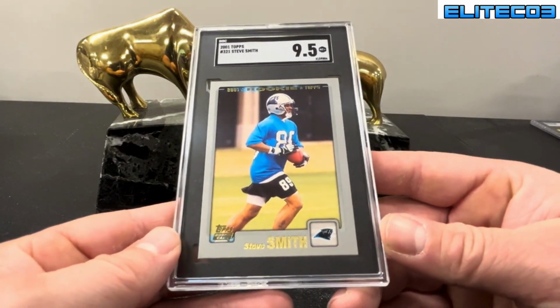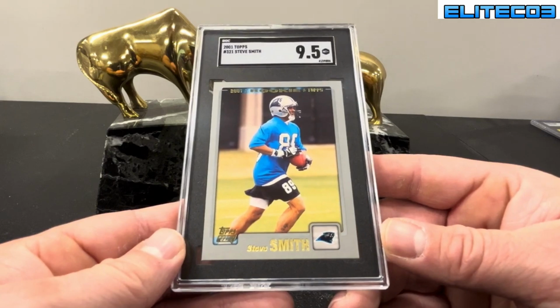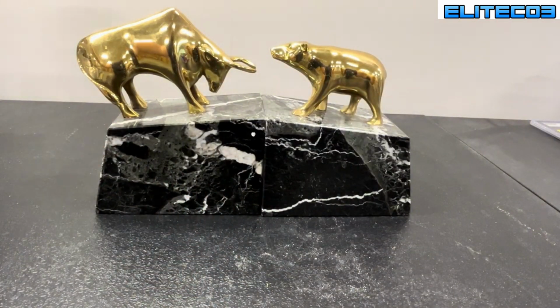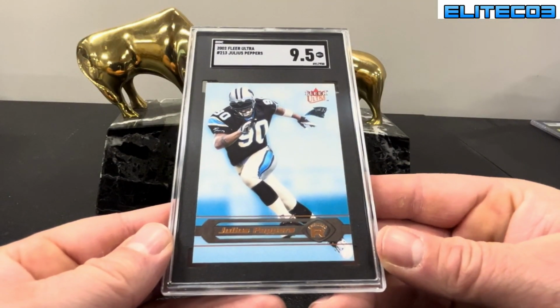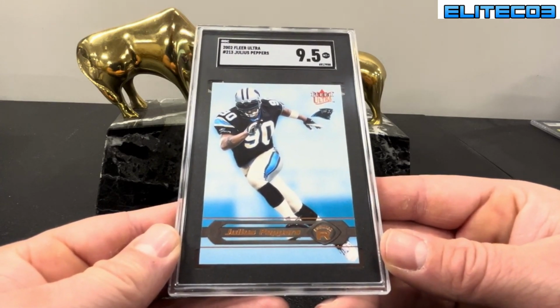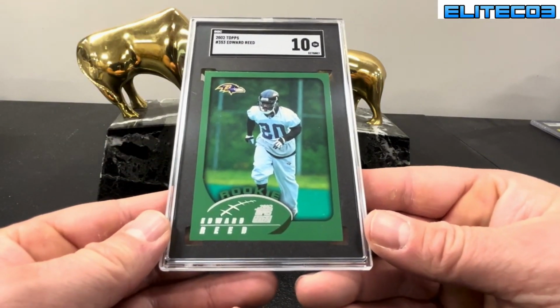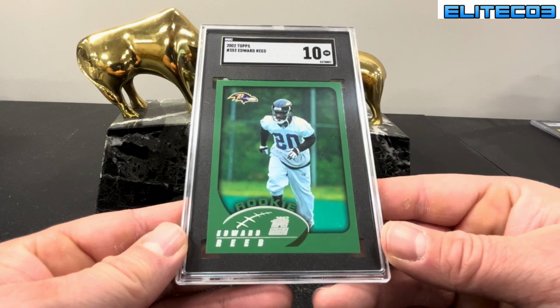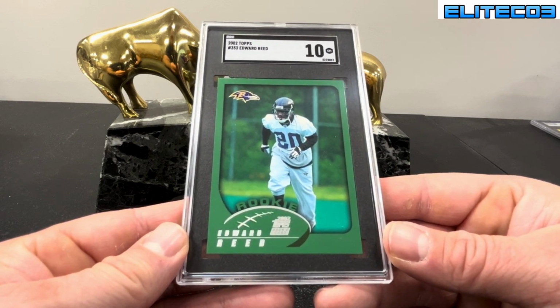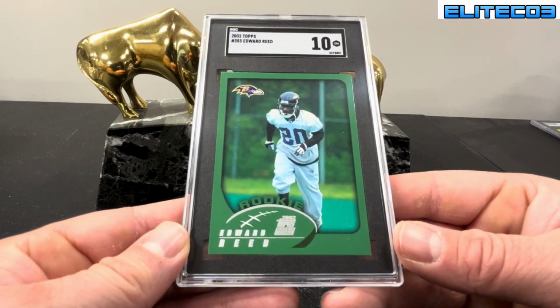Steve Smith, 2001 Topps. Looked good. Peppers Ultra, 9.5. Ed Reed, 2002 Topps. It's a solid hit right there. The 2002 Topps.